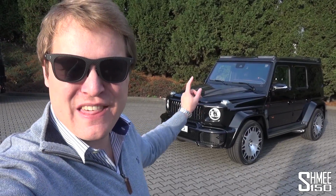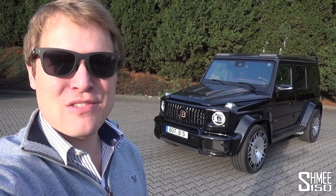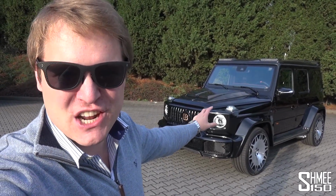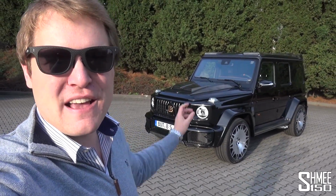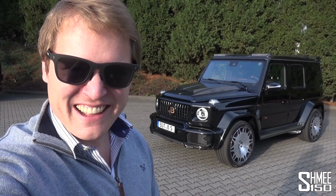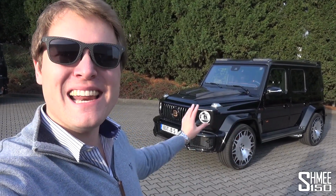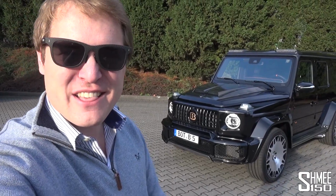Yes, they have done it. Brabus have launched their first version of the new Mercedes-AMG G63. It's the latest generation of the ever popular G-Wagon, a car that I'm a big fan of, and this is the Brabus 700 Widestar. It's got a wide body kit, a whole host of other modifications, a completely refitted interior, and a new exhaust system to take a listen to later on as well.